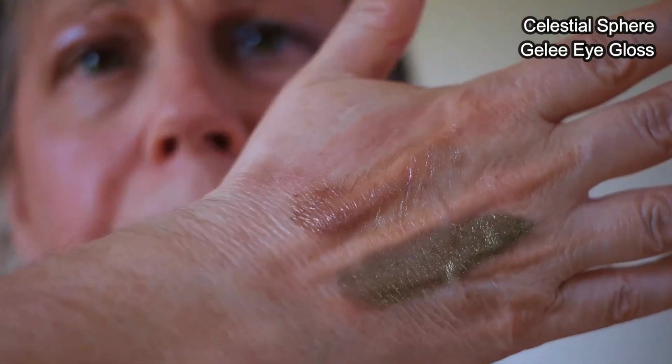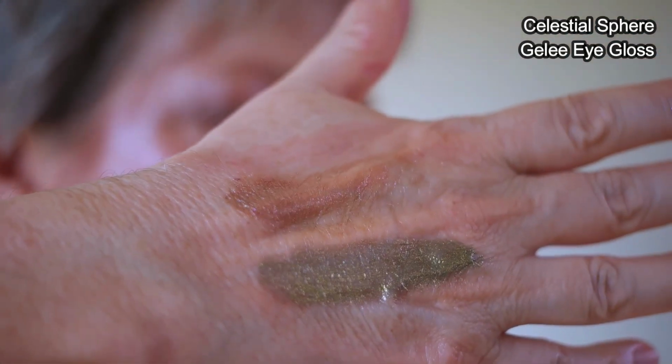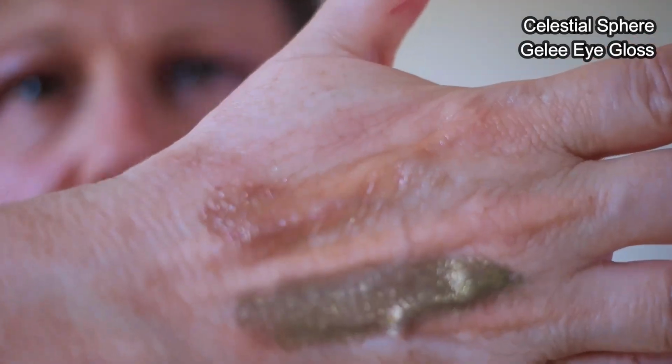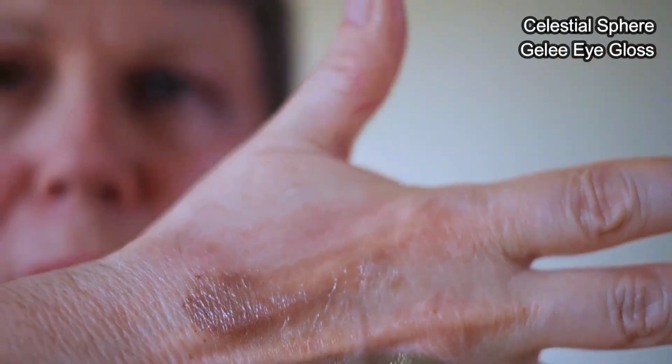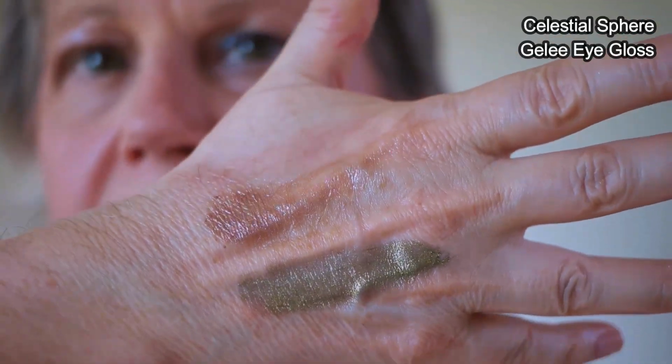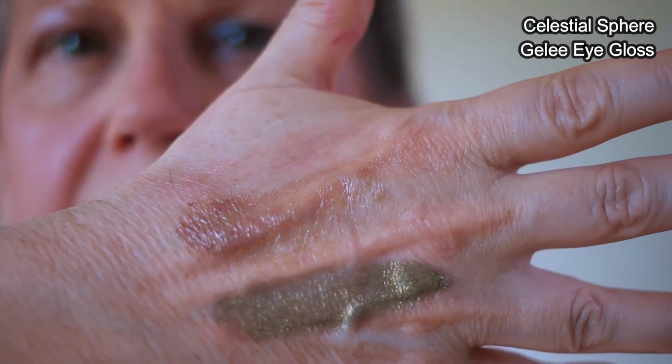So for eyeshadows, in addition to the Ash and Ember eyeshadows that I showed you before, they make a whole other line of eyeshadows, which are called the Gelee eyeshadows. And these are very, very sparkly, and what I think of is probably being more for special occasions as well. So on the top here, we have a special edition color, which seems to be out of stock right now, but which might come back into stock, which is called Fire Opal. And that one's actually muted enough that I might think about wearing that on a day-to-day basis.